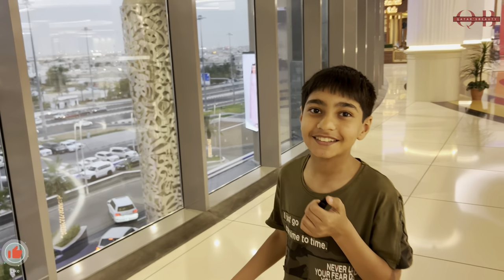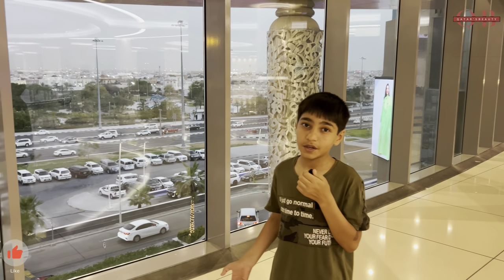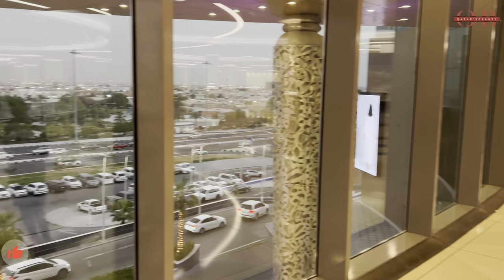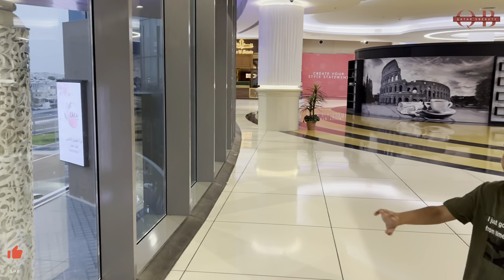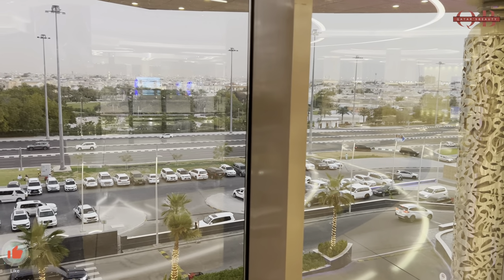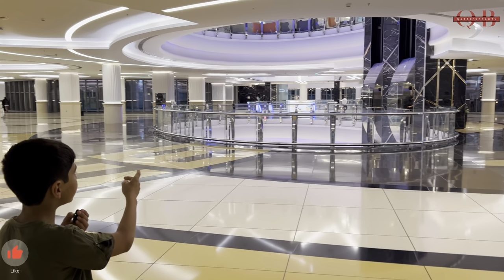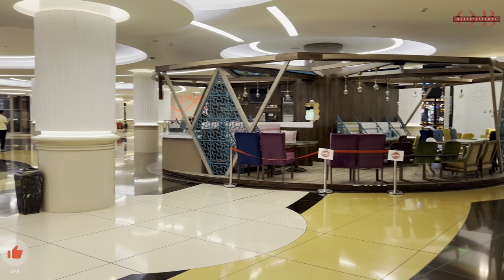So guys, this is another part of the mall. There are a total of 300 stores in this, and this is the third floor of the mall. As you can see, this is a sightseeing view. It shows you the outer traffic, and it's a beautiful place to see the outside, and the views here are spectacular. It's a glass window, so you can see perfectly out. There is another sightseeing floor up there. You can take the elevator or the escalator. This mall is very huge and I like it.